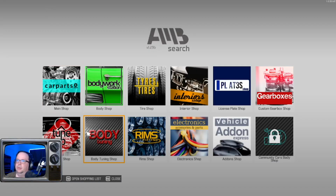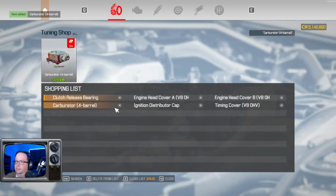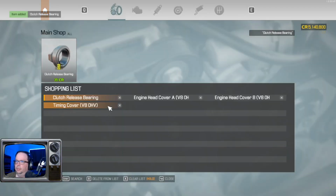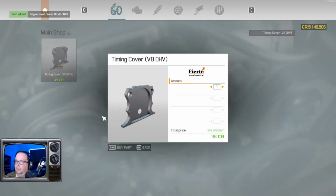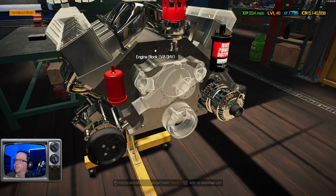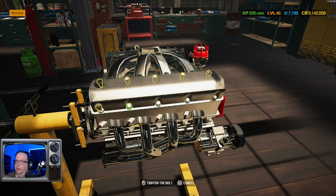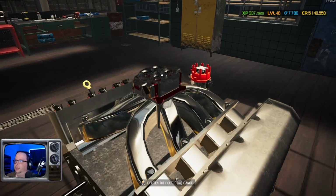So, back here to the tune-up shop. Go. Okay, that's all standard parts. These here. Last of the clutch parts.